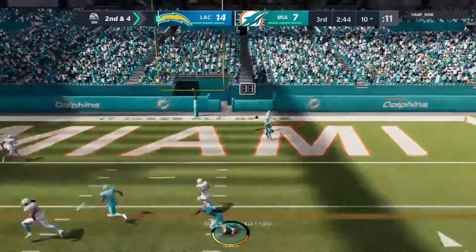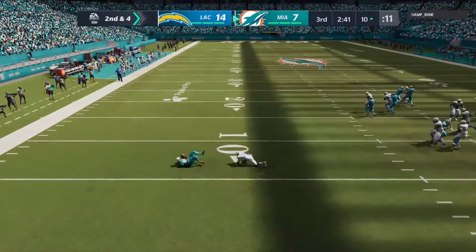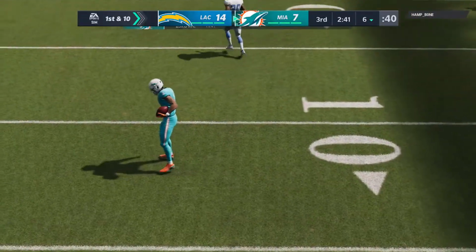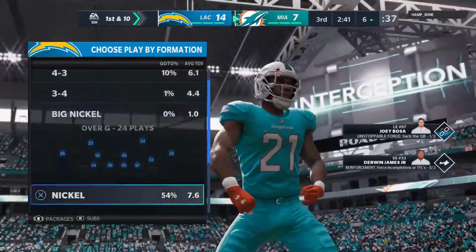They'll try the air now with Herbert. And this is going to be intercepted. Picked off by Eric Rowe. And a short return to the 6-yard line. They're holding on to the lead at this stage in the second half.